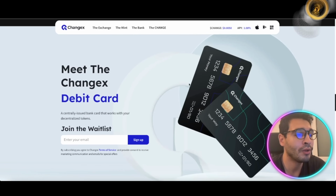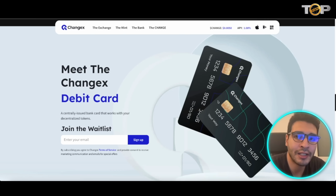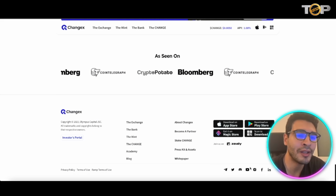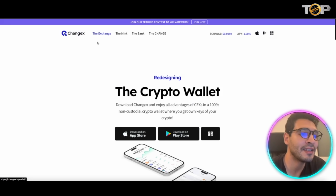And also we will get to the debit card that you can actually use to spend your money directly from your account with them. So things are very smooth and very intuitive. And also they have their socials down there. We will get to that in a second, but let's go to the exchange itself and see what it means.